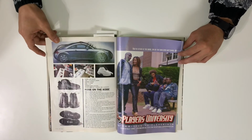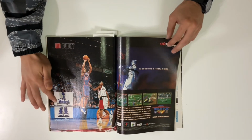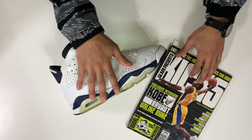And then, boom, it starts talking about the Kobe Adidas. And then that's pretty much the Kicks magazine. Oh, the H2O, baby, Allen Houston. I could talk about this thing forever. But yeah, guys, this was my source, and that's how I found out these beautiful babies were coming out.